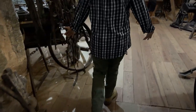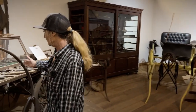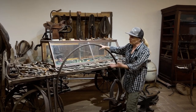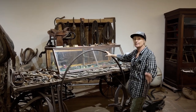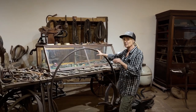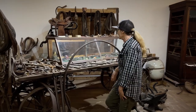another doorway, and this now is the tack room. So wagon wheels would be repaired in here, belts, buckles, everything to do with tack. Like we've said, back in those days, if they needed something, they had to make it. Yeah, so everything was made on the spot here. You couldn't just go down to your DIY store and pick it up.